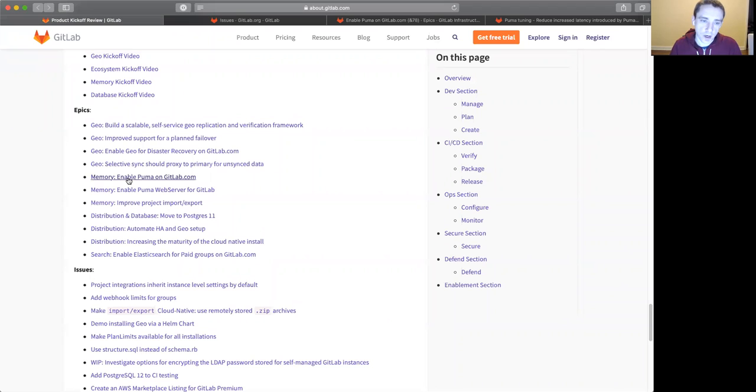We are continuing to work on the three main areas that we were working on previously in 12.8, this release as well. Those are working to enable Puma on GitLab.com. We're about 28% of the way there, rolling out across the fleet. And we're working to continue to roll out across the entire fleet this release. We're also working to be able to more confidently bring Puma to all of our self-managed customers as well, so they can realize those benefits. And we're continuing to also improve on project import export as well.